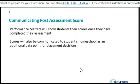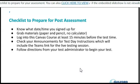So Performance Matters will show you your score immediately after you've completed it, and the scores will also be reported to the schools. Ultimately, your school will be the decider of if you go on to Math 1 or not. So you want to give them a good reason to put you in that Math 1 class.